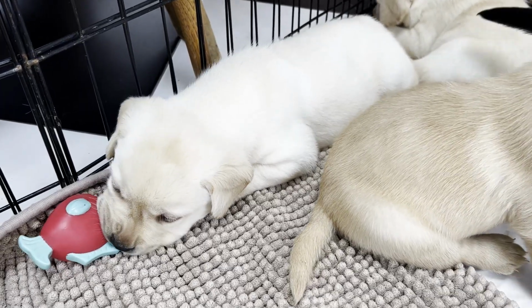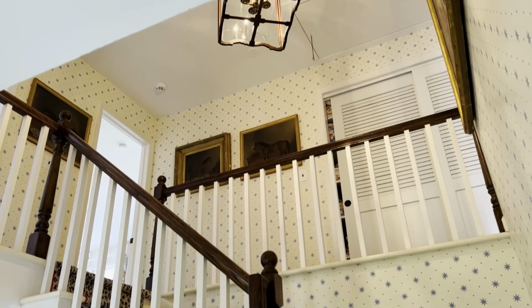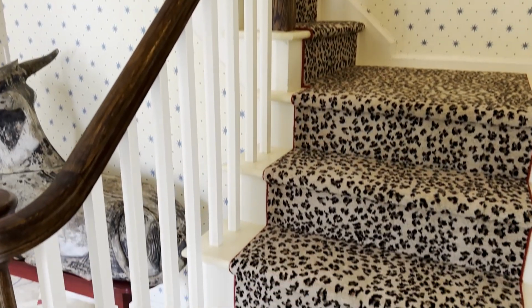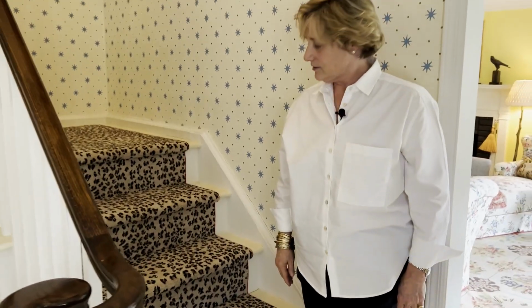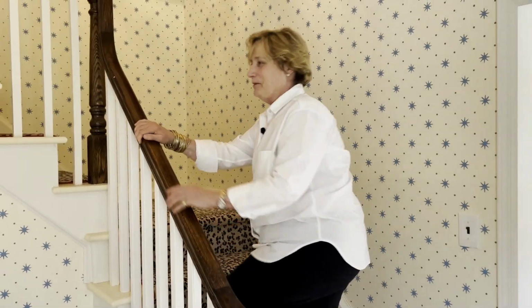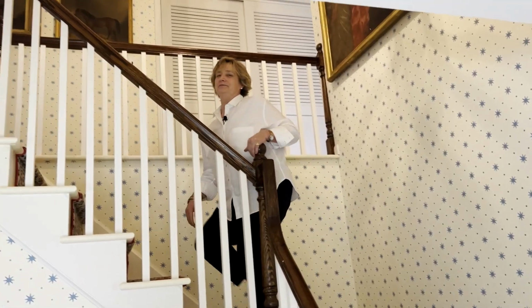You can see they're starting to roughhouse. I actually had this in my old house too. This is a stark carpet, and with 6 dogs, it's the only thing that doesn't show every spot because it's spotted, so it works. So you want to come upstairs, and I'll show you my room.